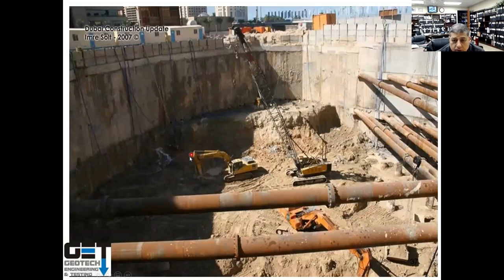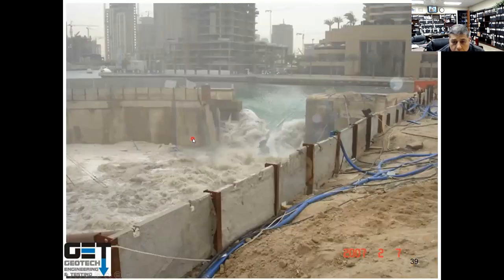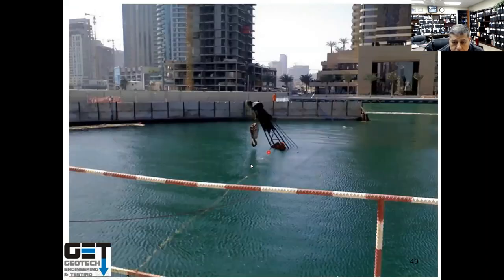This is a project here. There's a leak out there. There's a river here. Of course, they're bracing the excavation in here. There's a leak right there. That's Dubai. And of course, they didn't fix the leak and the whole thing starts collapsing. The guy's still in there with his crane.